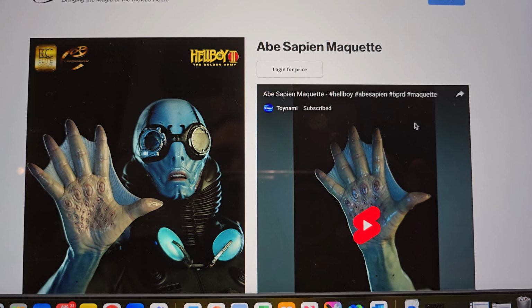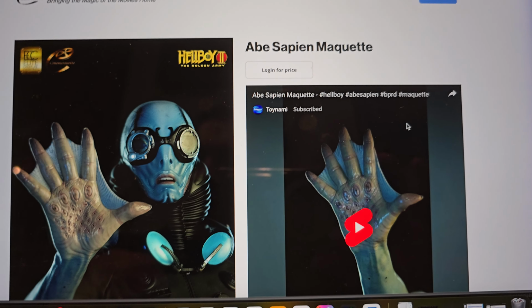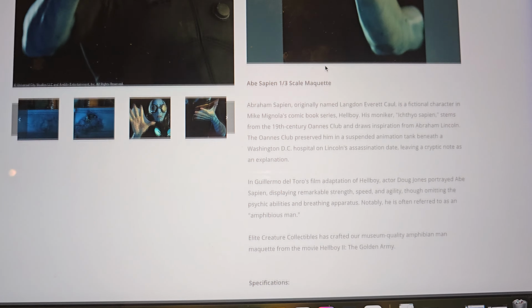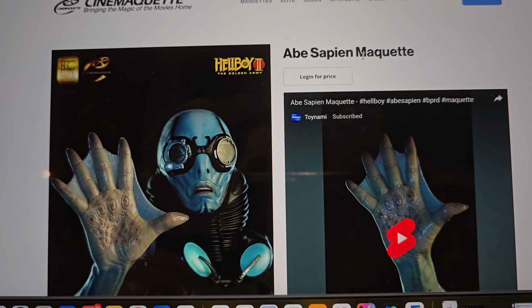So I may just do the gauntlet, the bust, and the statue. And we may not get this. But if this converts, I'll get it. And so that's the only two pieces I pre-ordered during the month.